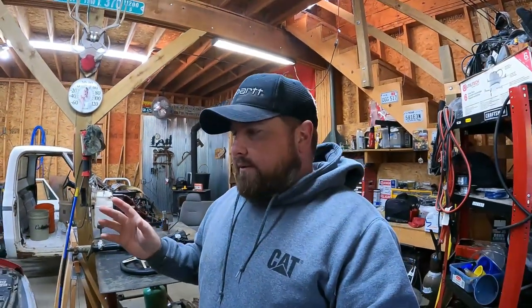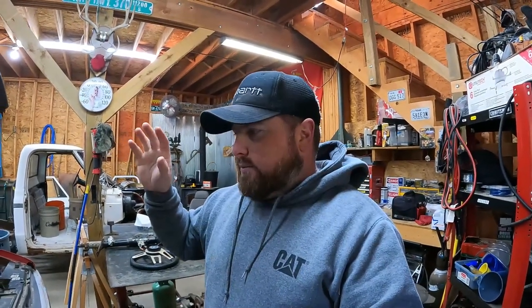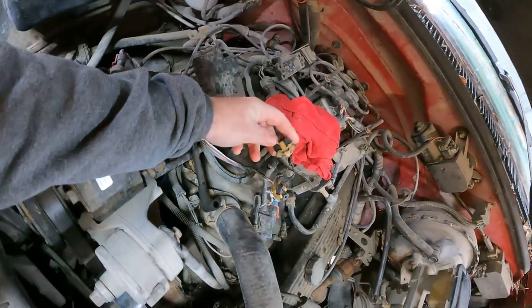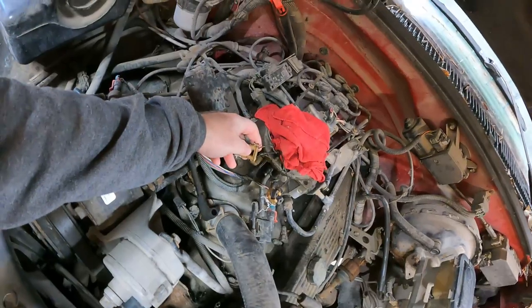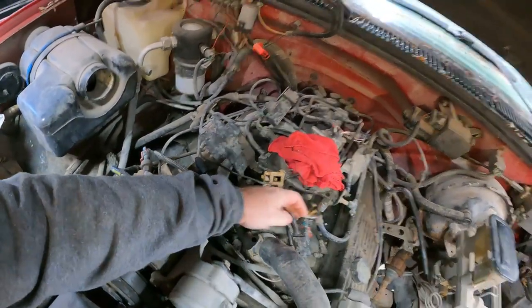Let me show you what I'm talking about with these injectors, or I don't know what they're called, but they basically send the power to the injector and squirt fuel into the carburetor. Let me show you what they look like. They are toast. The guy was actually pouring fuel down the carburetor and just fried these things.